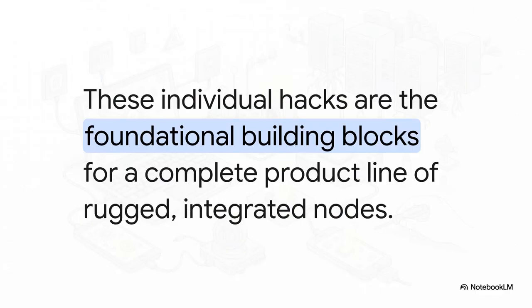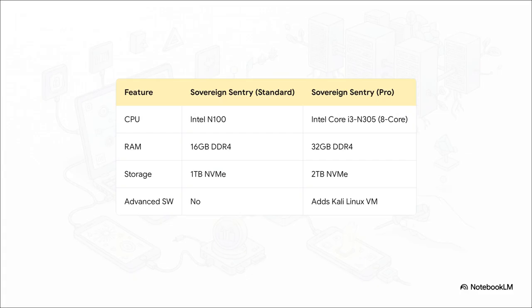So you see, these aren't just one-off clever tricks. These ruggedized, hacked components are the building blocks for a complete, fully integrated product platform that's designed for both mobile and stationary applications. So for their stationary nodes, think a setup for a farm, a rural clinic, or even a home office, they offer the Sovereign Sentry, and it comes in two flavors. You've got a very capable standard model with an Intel N100 chip, and then there's the Pro model, which really kicks things up a notch with an 8-core i3 processor, double the RAM, and double the storage.